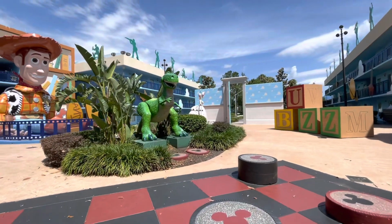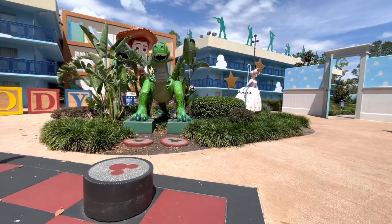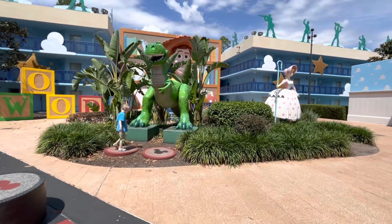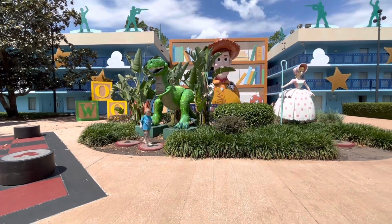Did you see these, Teddy, honey? Rex and Bo. Look, there's little stepping stones in front of Rex. You want to get your picture taken in front of Rex? Look at you jumping on the stepping stones.